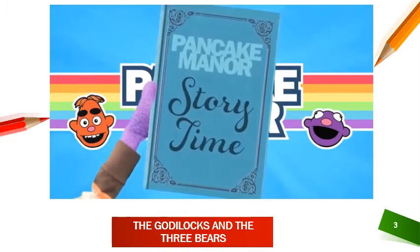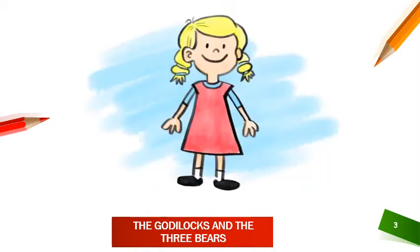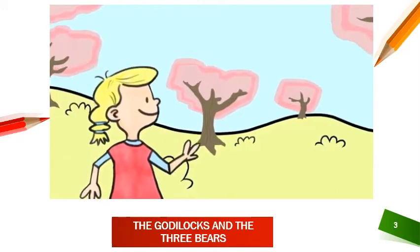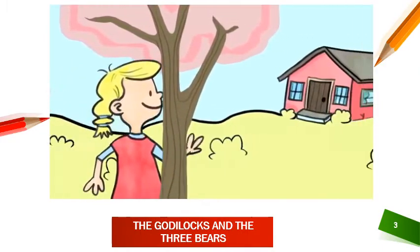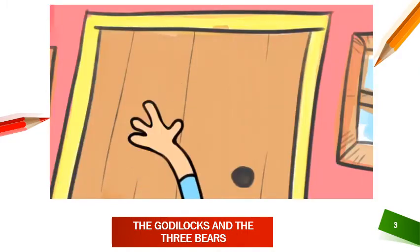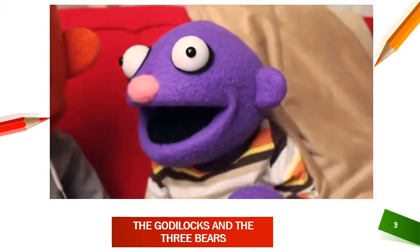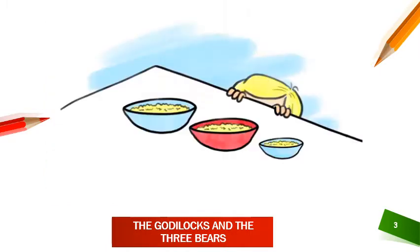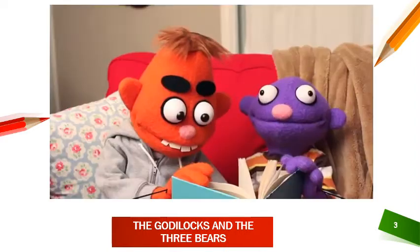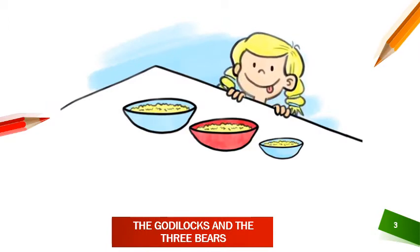Story time! Once upon a time, there was a little girl named Goldilocks. She went for a walk in the forest. Pretty soon, she came upon a house. She knocked, and when no one answered, she walked right in. What? Mama would not like that. At the table, there were three bowls of porridge.